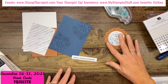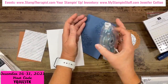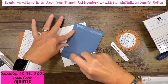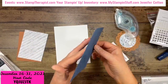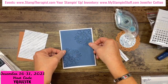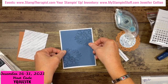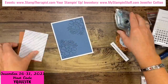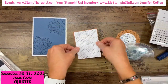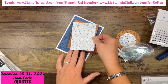Okay, so I attached the circle flat. Let me go ahead and attach my 4 by 5 1/4 Misty Moonlight to the card base. So that measurement gives me an 1/8-inch border all the way around. And then now I'm going to attach the 3 by 4 designer paper to the 3 1/8 by 4 1/8 Cinnamon Cider. So this is a 16th-inch border.